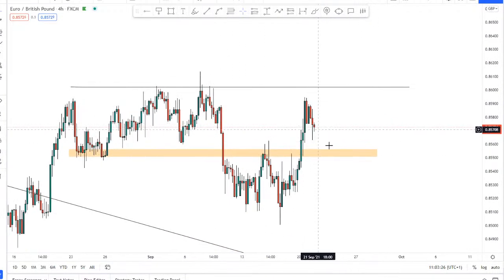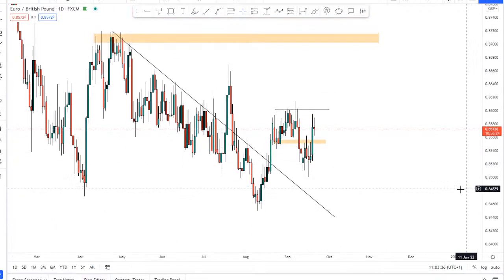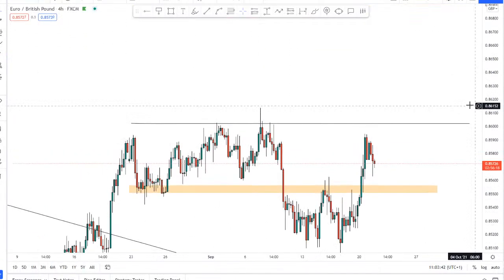So waiting for some retracement for this pair back into this level, wait for some confirmation, and yeah, buys will be looking really good for Euro pound. So it is on the watch list, and I can see a lot more upside for this pair. So once we get that retracement, I'll let you guys know.